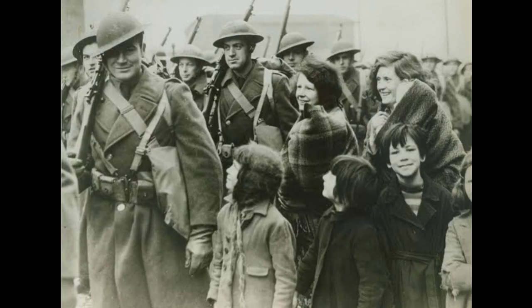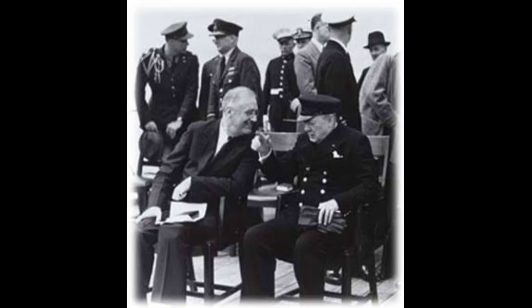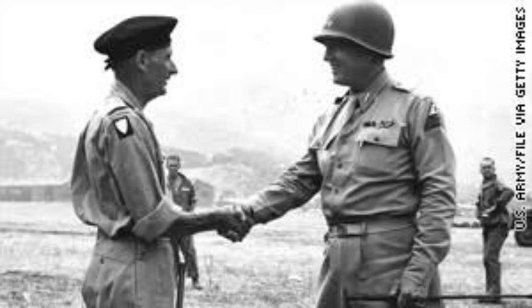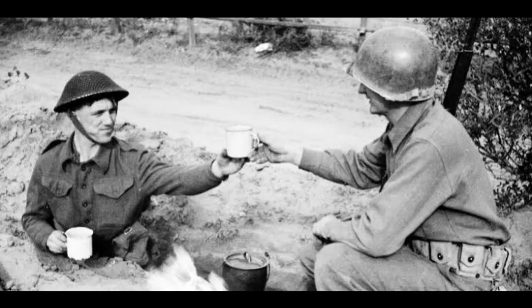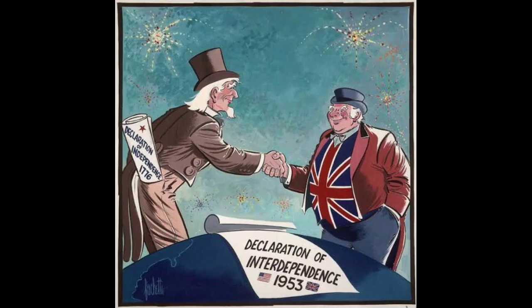The Yalta Conference and post-war planning. As the war in Europe drew to a close, British Prime Minister Winston Churchill, American President Franklin D. Roosevelt, and Soviet Premier Joseph Stalin met at the Yalta Conference in February 1945 to discuss the post-war reorganization of Europe and Asia. While the conference laid the groundwork for the United Nations and the division of Germany, it also foreshadowed the emerging tensions between the Western Allies and the Soviet Union that would define the Cold War era.